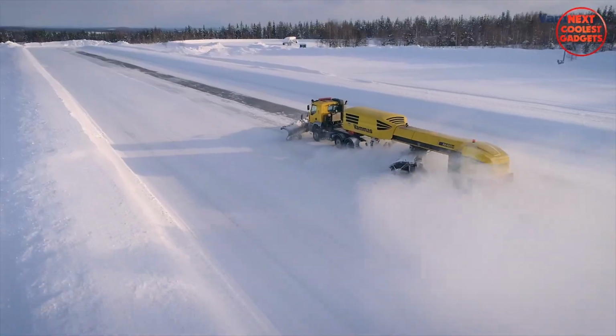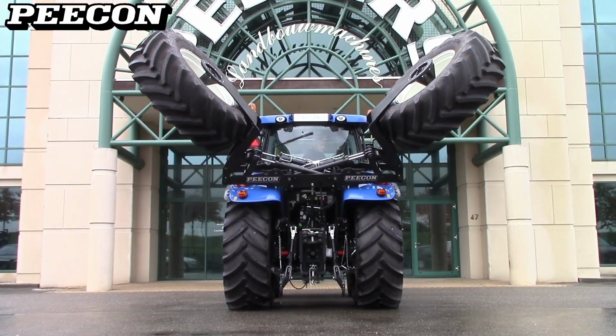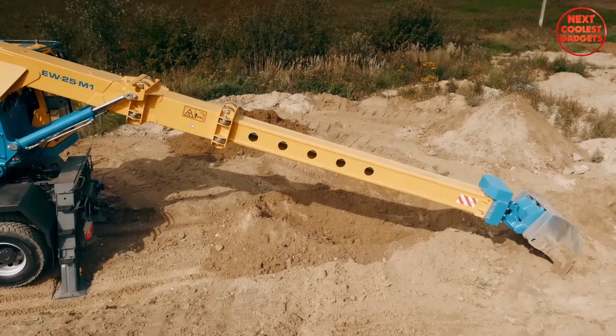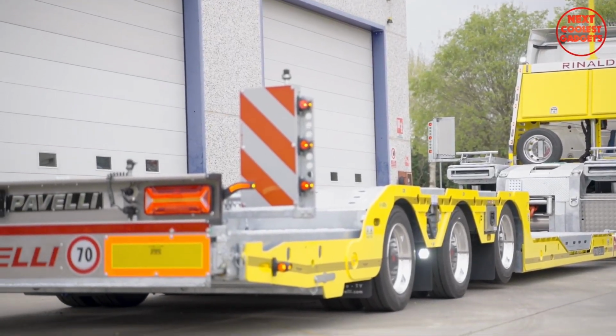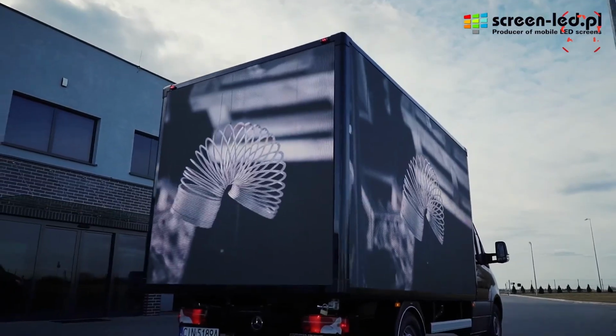These 5 unique vehicles are more than just machines. They're innovations that push the limits of what's possible. From cutting-edge technology to unparalleled functionality, these vehicles are designed to tackle challenges in ways you've never seen before.